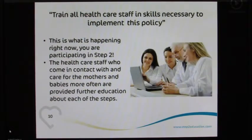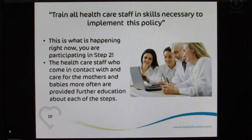Step two: train all healthcare staff in the skills necessary to implement this policy. All staff who come into contact with mothers and babies are provided with differing degrees of education. The primary care staff, such as nurses and midwives, are required to complete up to 20 hours of education, with practical training included. As a non-clinical staff member, your education doesn't need to be as in-depth, but it is just as important.